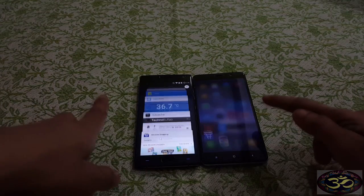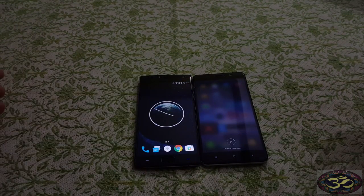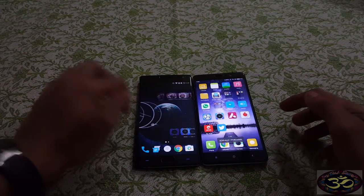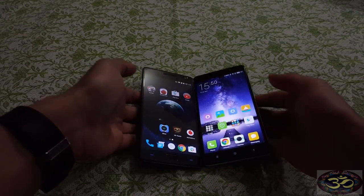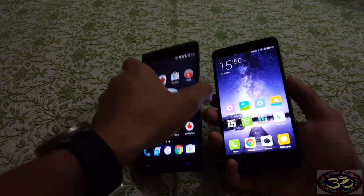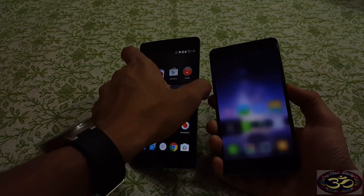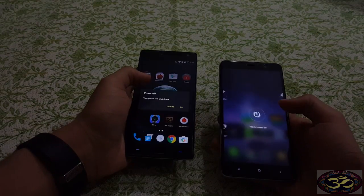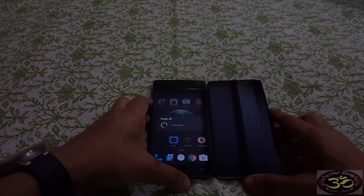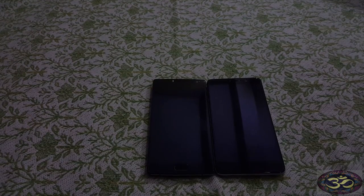Now let's close all of the apps that are running in the background. All the apps are closed. Let's try one more thing, the boot down. See which screen goes off first. In 3, 2, 1. Power off. Okay. Redmi Note 3 booted down faster. There goes the OnePlus 2.